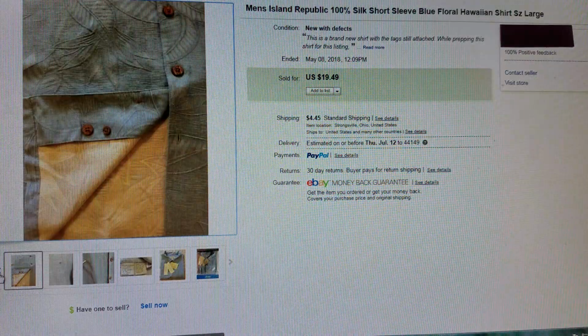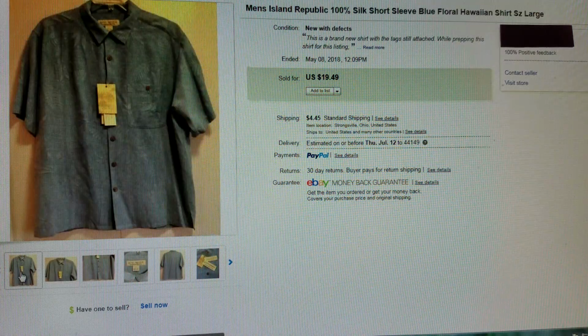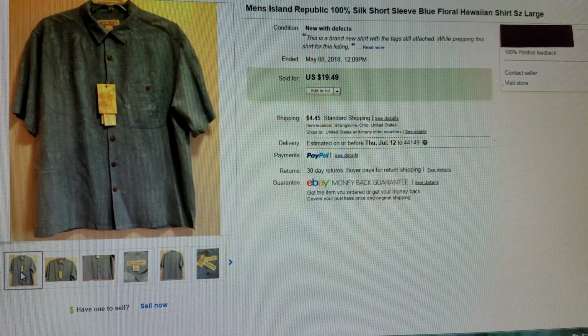So I offered it to my husband. He said, yeah, he would wear it. But actually, he didn't mess around with it. So by the time May rolled around, I said, you know what? Are you going to use this shirt or not? And he said, yeah. I said, you know what? I'm going to list it.